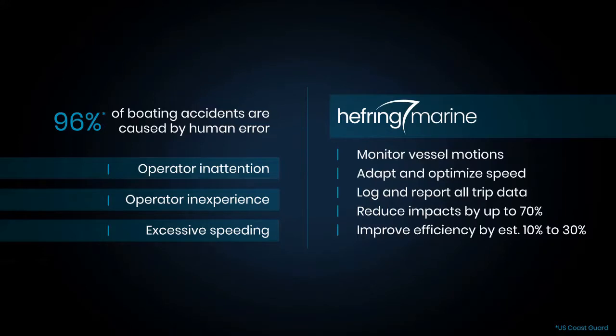Giving a little bit of insight into Hefring and Hefring Marine. Hefring Marine is a solution that we developed in order to prevent accidents that are caused by human errors in boating. These are mainly down to accidents that are caused by inattention by the operator, for example, inexperience, and excessive speeding. Usually those are coupled together and often in conditions where they're not merited.